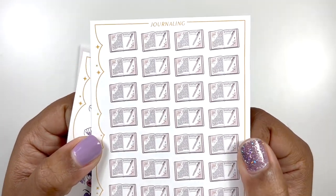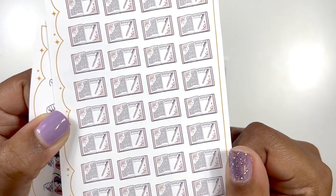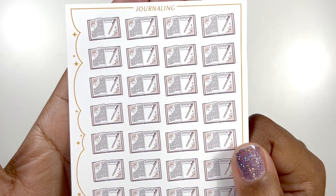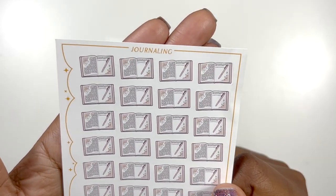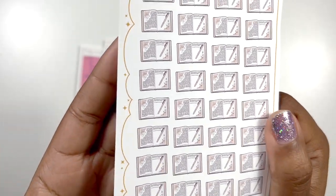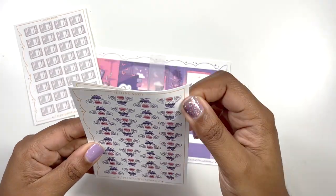All right, so I picked up the journaling sheet. I don't faithfully journal, but this sheet was just too cute. I love this sticker a lot. It just looks good. I would just use that to mark planning. I just think it looks really, really good. So I did pick up the journaling sheet, and I think I got it in the neutral colorway. I always go for neutral for the most part.